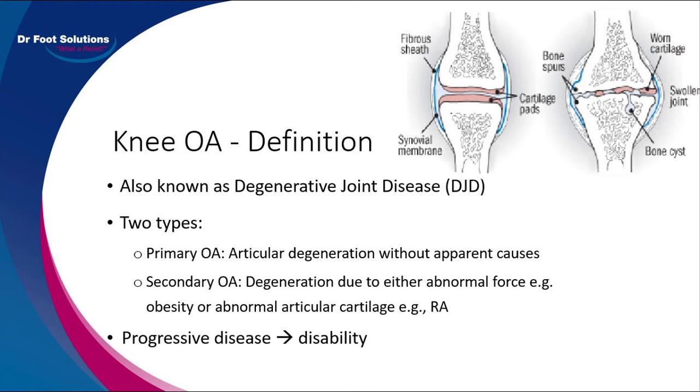You'll see their diagram, as in the definition here, is fairly rudimentary. There are generally 2 types of degenerative joint disease at the knee, or osteoarthritis of the knee. The primary osteoarthritis we don't tend to see so much. That's where articular degeneration occurs without any apparent known cause.